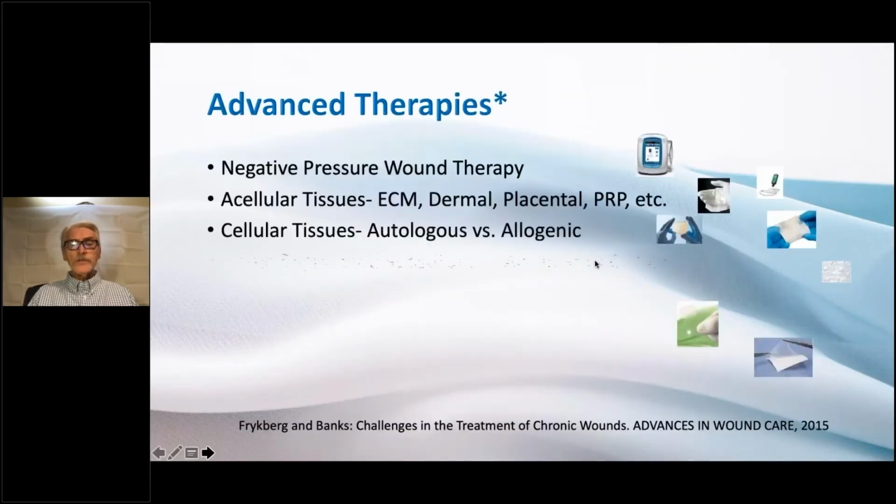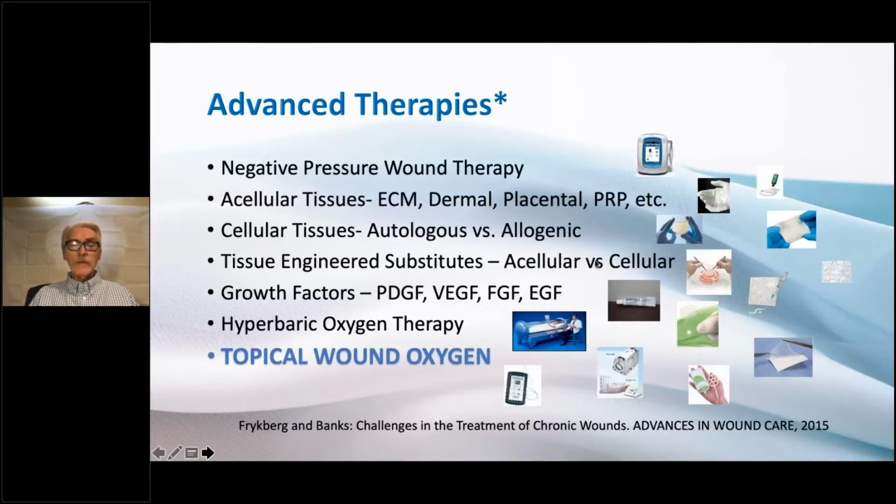But we mentioned advanced therapies. Now, this list is not exhaustive by any means, but these are just some of the more common therapies: negative pressure wound therapy, acellular tissues, various types of extracellular matrix tissues, or dermal or placental replacements, platelet-rich plasma, etc. We also have cellular tissues, autologous versus allogenic, and there are more and more of these coming on the market now. Tissue engineered substitutes, whether they be acellular or cellular. Growth factors, PDGF, of course, VEGF, FGF, and epidermal growth factor, depending on where you are in the world. These variable growth factors might be available to you.